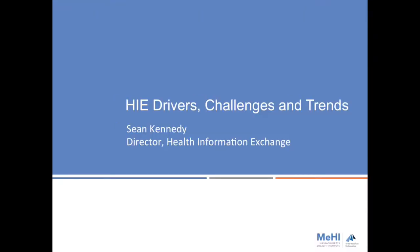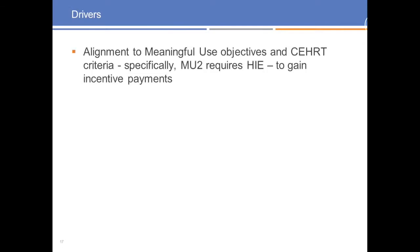Let's scoot over to HIE drivers, challenges, and trends. From a driver's perspective, here's a sampling of some of the drivers. It certainly isn't all of them, but if you want to receive incentive payments, you need to align to meaningful use objectives and the certification criteria. That's certainly been the biggest driver in the market.